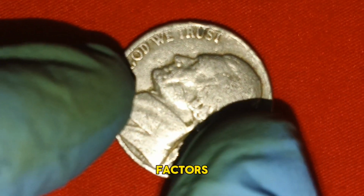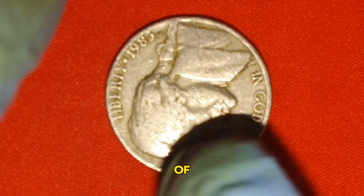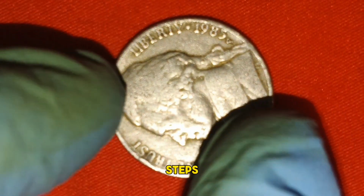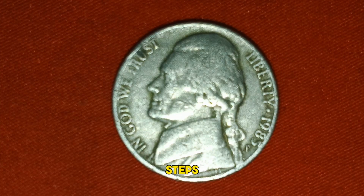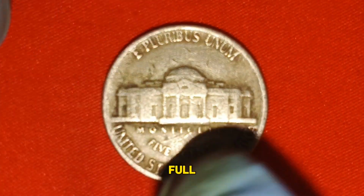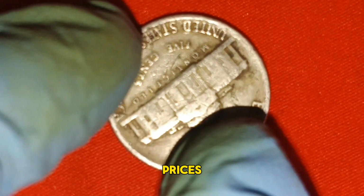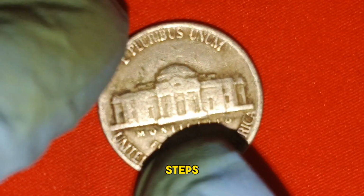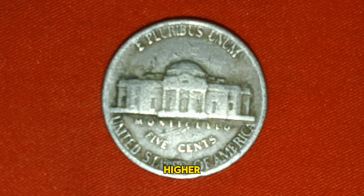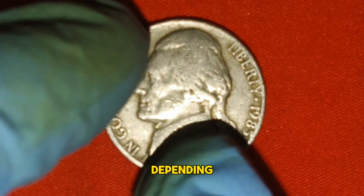One of the biggest factors collectors look for is full steps. On the reverse of the coin, at the base of Monticello, you'll see a series of steps. A well-struck coin will show 5 or 6 clearly defined steps, fully separated and unbroken. Coins that qualify for the full steps designation are much rarer and often command much higher prices at auction than regular coins. A 1985 P Jefferson nickel with full steps and a grade of MS66 or higher could be worth hundreds, possibly even over $1,000, depending on demand.